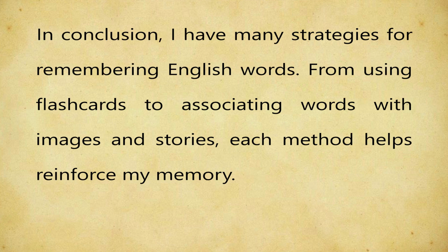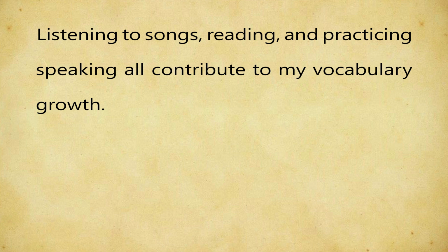In conclusion, I have many strategies for remembering English words. From using flashcards to associating words with images and stories, each method helps reinforce my memory. Listening to songs, reading, and practicing speaking all contribute to my vocabulary growth.